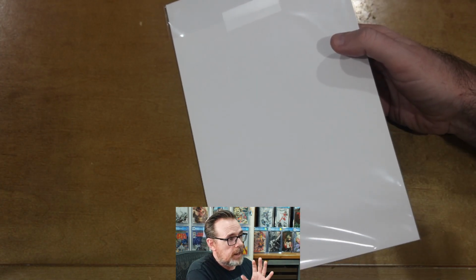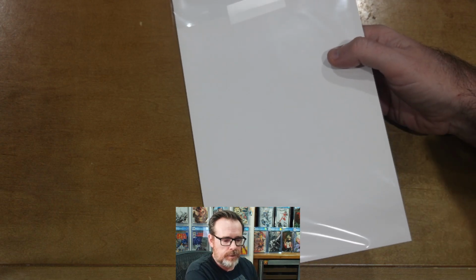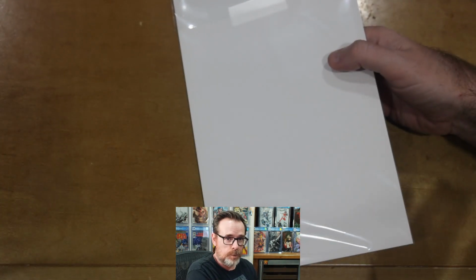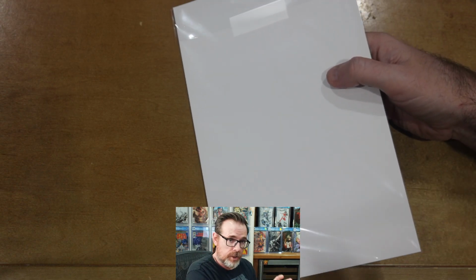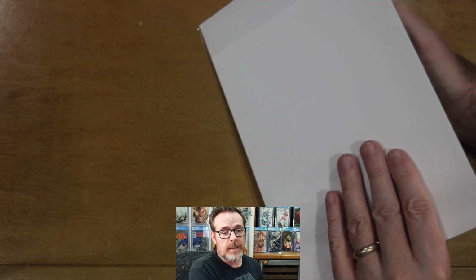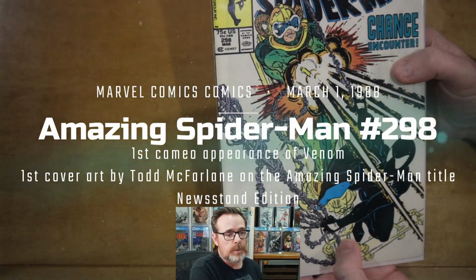So I'm not buying newsstands, so please don't freak out. Don't turn off the video. I'm not turning into a newsstand collector, but I have a direct copy of this book already graded. This book was listed in very fine condition. I agonized and scrutinized the scan as best I could, and to me, it looked better than a VF, so I thought I would take a shot, and it is upside down, but it is Amazing Spider-Man number 298.